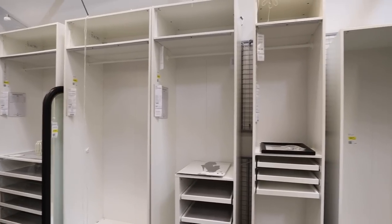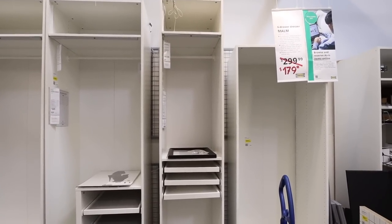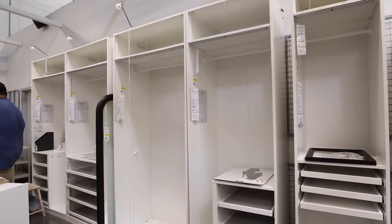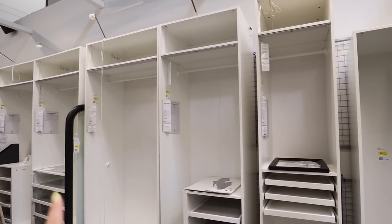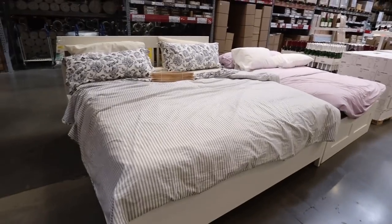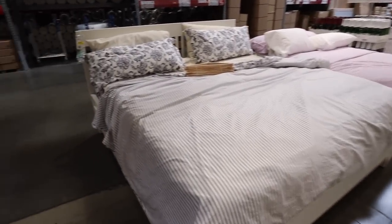set. Also, all of these closet pieces are on clearance, so if you're trying to build an IKEA custom closet and you have some flexibility, definitely check, because these are not just displays, these are actually on clearance. There's two more out here. They literally just have them in the middle of the store.